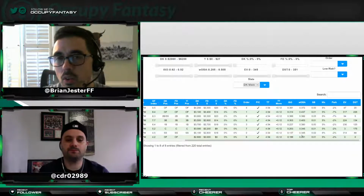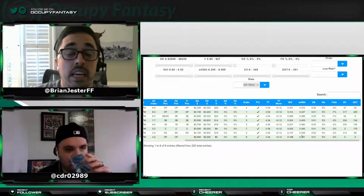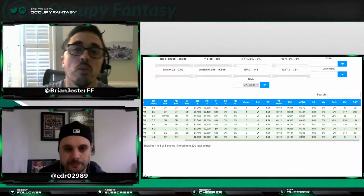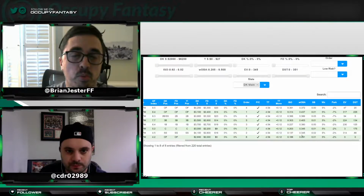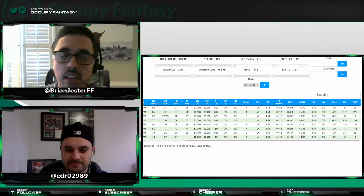If their batting order correlates, how I like to look at it is, how does the secondary stack fit in? If you're looking at other stacks in the dashboard that pair well with the Marlins, maybe you have to drop to Brinson in your 5-man Miami stack or your 4-man Miami stack to fit in a better correlated secondary stack. So just keep that in mind.